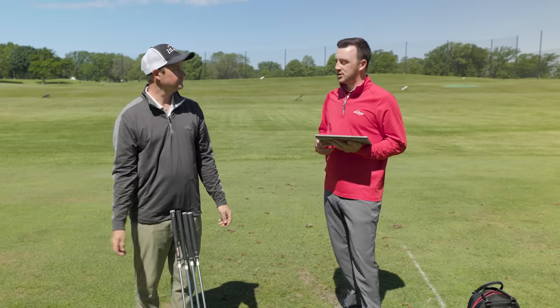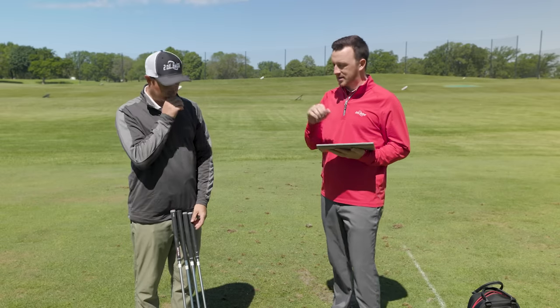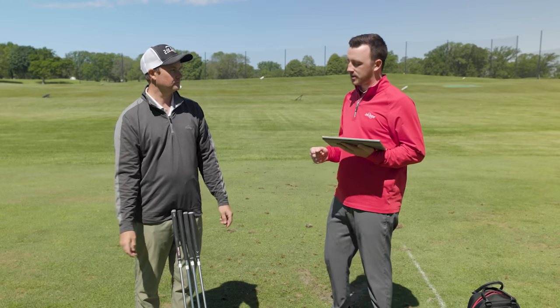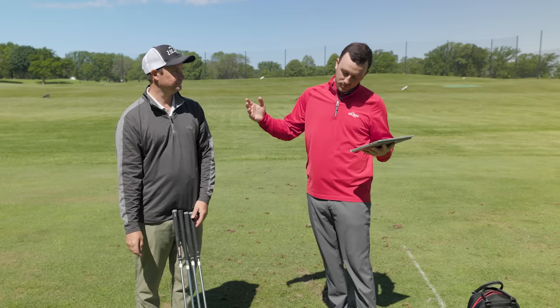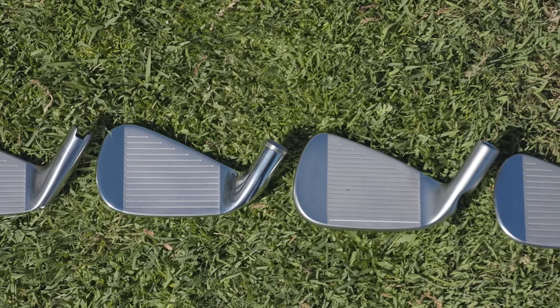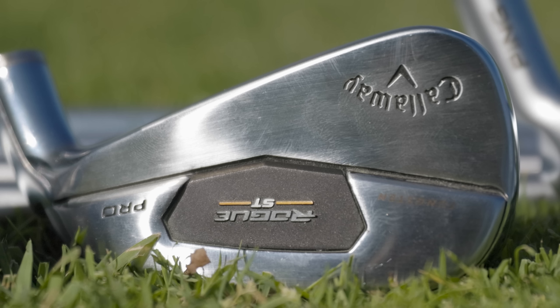All right, well, Thomas, you just hit all four of those irons. So first, before we dive into the data, I wanted to get your opinion on the look and feel element, because even looking from here, I can see the structure of the face is very different. You commented on the Rogue ST Pro, how shiny it looked with that chrome finish, and I can see it from here.